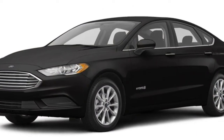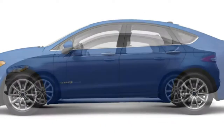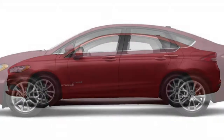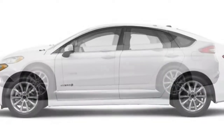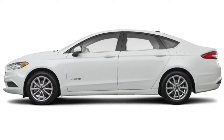The Insurance Institute for Highway Safety gave the non-hybrid but otherwise similar Fusion the highest possible rating of good in its moderate overlap frontal offset, side impact and roof strength crash tests. In the small overlap frontal offset test, the Fusion earned a second best rating of acceptable. Its head restraints and seatbelts earned a good rating for their whiplash protection in rear impacts.